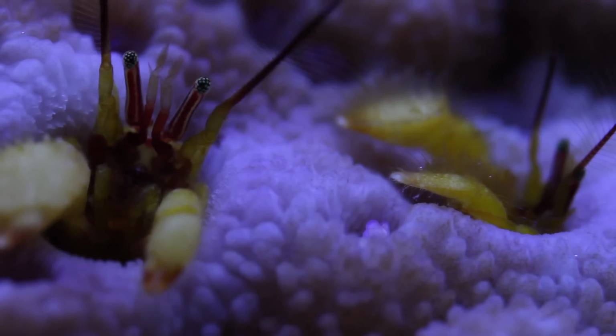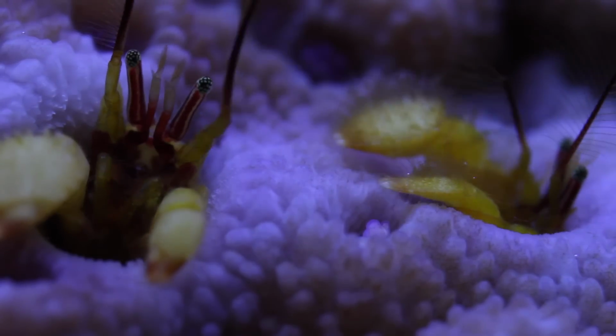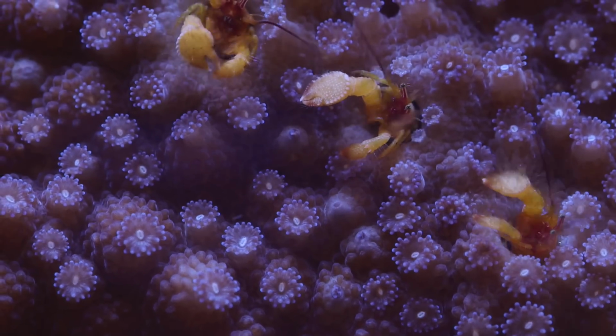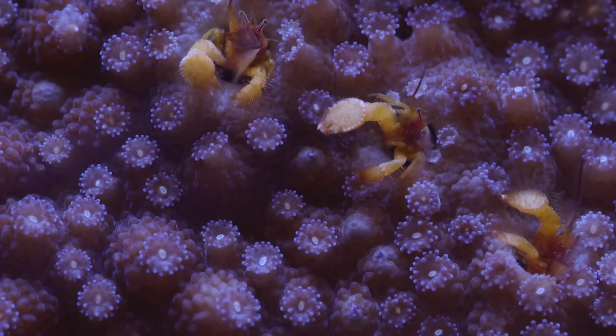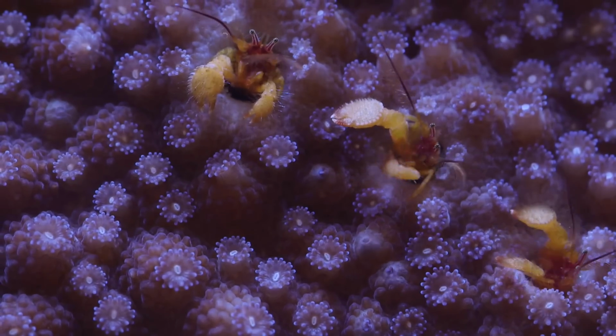We found that they filter feed mainly, and they seem to really like small meaty foods such as rotifers. They seem to do better with heavy feeding, but it's important to not overfeed and pollute the tank, because the food that they consume is not likely to be consumed by fish or other inhabitants.